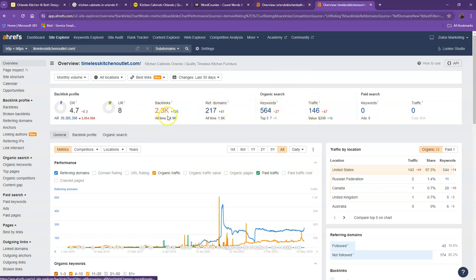One important thing that I need to discuss about backlinks is the difference between backlinks and referring domains. This needs to be a 2-to-1 ratio. So these 217 referring domains that they have are what we call the good or strong backlinks. And the rest of the backlinks are what we consider the spammy backlinks.